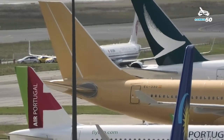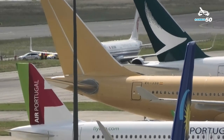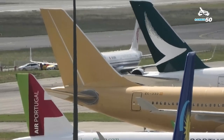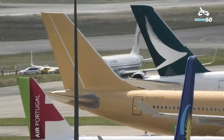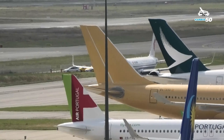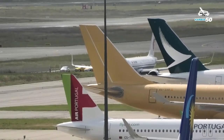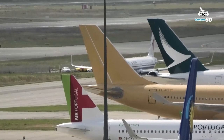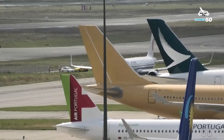Now, of course, it's interesting to see a single aisle aircraft like a 320neo from somewhere as far away as China. That will be hopped across in different stages to China by their test crews or designated flight crews to pick up and ferry the aircraft. Ferry pilots, as they are sometimes known.